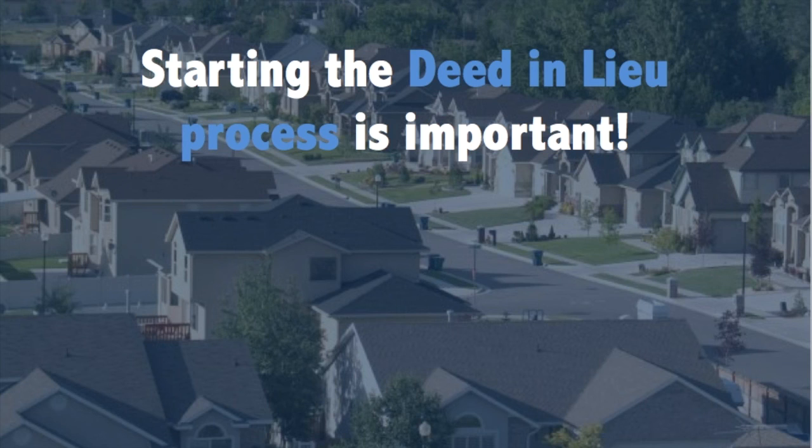But starting the deed in lieu of foreclosure process is the most important. If you don't understand some of the key factors in starting a deed in lieu, you may waste a lot of time and you could put yourself at more risk of a foreclosure sale. That's why I created these 4 quick tips.